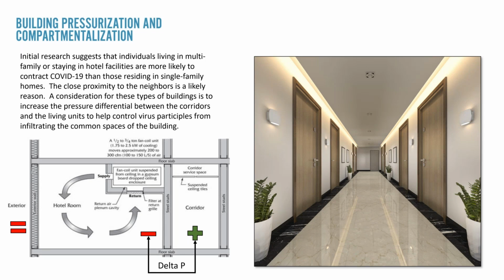office buildings. So for a dwelling unit type application, the idea is that we need to increase the amount of positive pressurization in the corridor so that all of the individual dwelling units or hotel rooms are essentially better isolated. What we're really trying to avoid is spread from one space that isn't recirculating with another to that space.